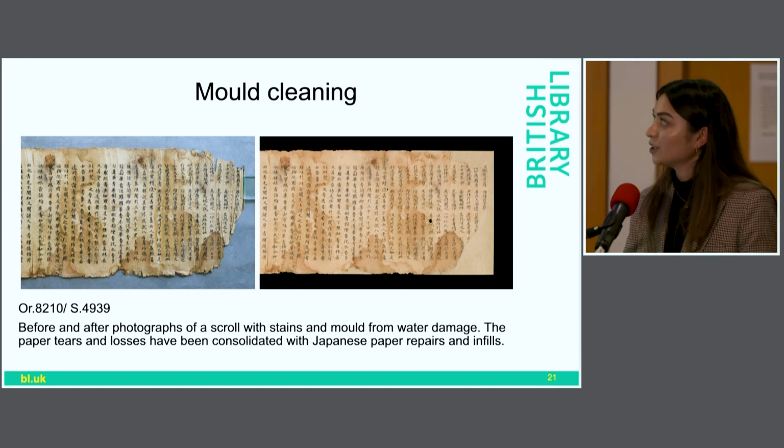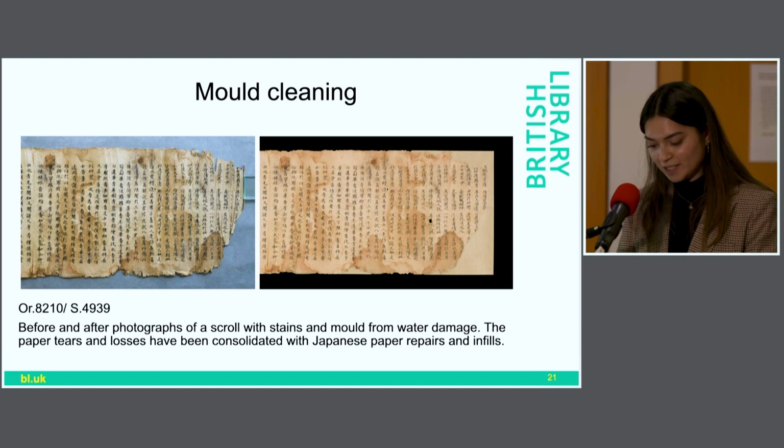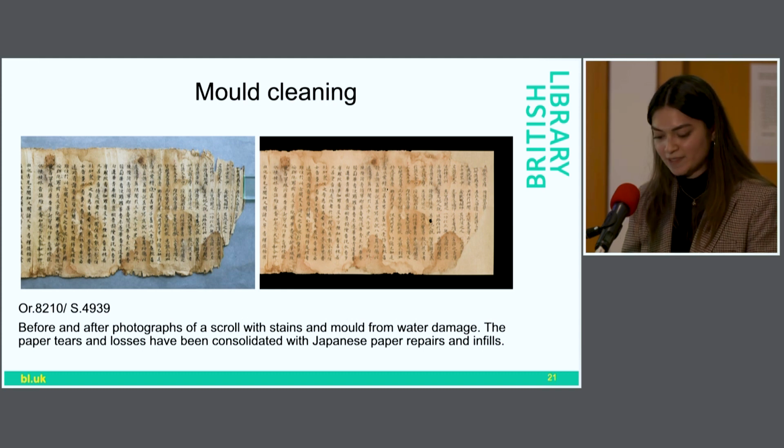This is a before and after photograph of a scroll with stains and mould from water damage. The tears and losses have been consolidated with Japanese paper repairs and infills. The black powdery deposit, which you can see in the before picture, is a mould, and in the after picture it has been removed, meaning it could be safely imaged and handled. However, you might notice there is still some staining left behind. In a lot of cases with mould staining, this will never 100% go away, as the mould damage does tend to leave its mark.